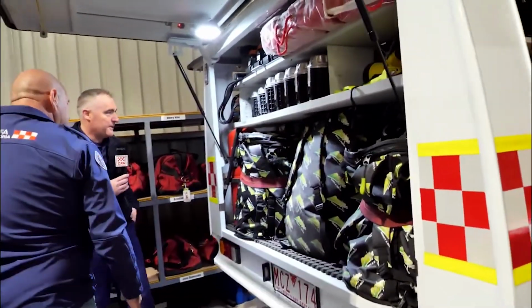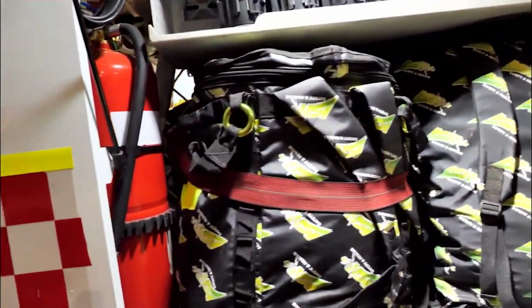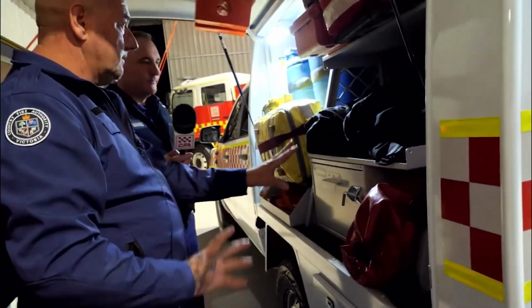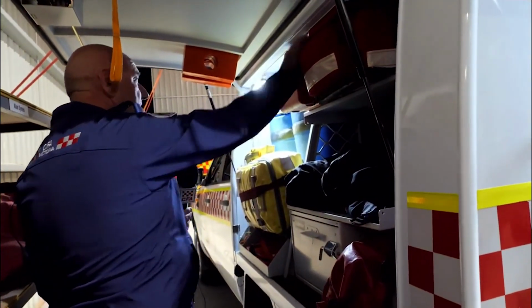All right, well, let's make our way around. What do we got this side? Okay, on this side we have all our harnesses. I think we have 12 harnesses. We have heaps more rope access kits so we can get close to stuff without hurting ourselves. We have our trauma kits, defib kits. Every operator carries his own personal first aid kit as well.